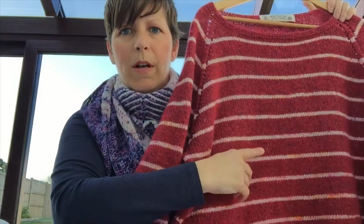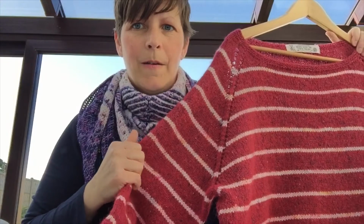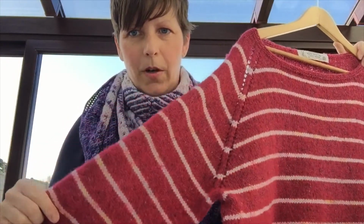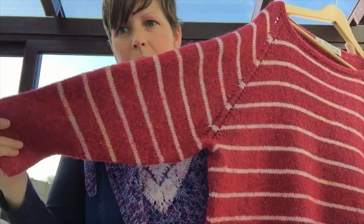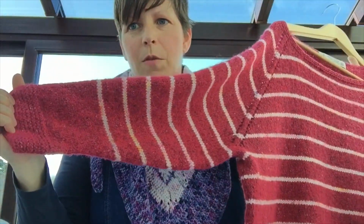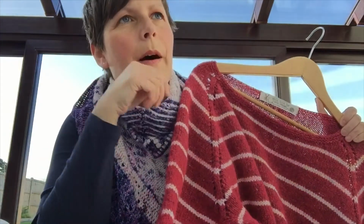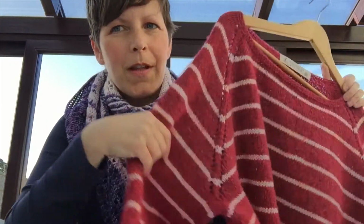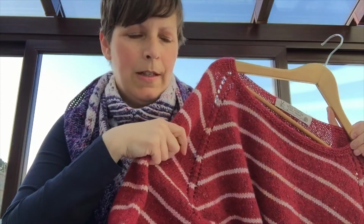So at one point I stopped on the body and then started the sleeves, both at similar times, so that I could make sure I had enough yarn for the stripes. In fact, I probably could have done a few more stripes because I did have enough of that yarn left. The other issue I had, not that it was an issue, it was easy, it was fine, was just trying to make sure I had enough.